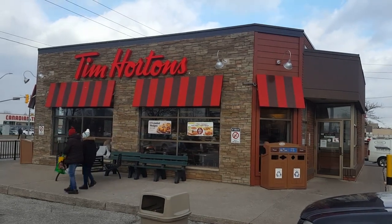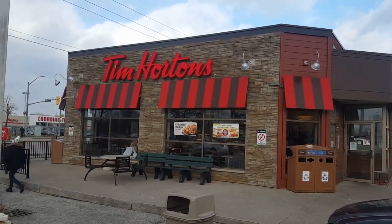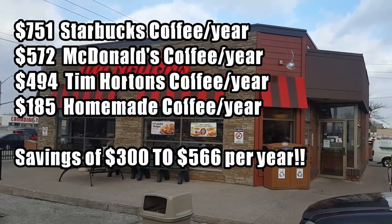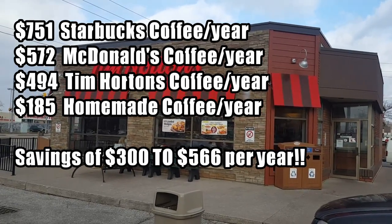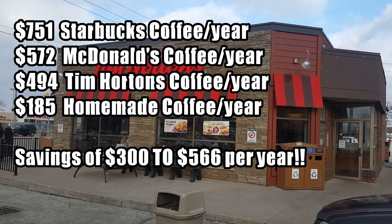So knowing now that it costs around 71 cents to brew coffee at home, if we were brewing our own coffee daily, it would translate to a cost of $185 per year. Knowing this, we could expect to save at a minimum over $300 per year in coffee, and even up to $560 a year if we were buying our coffee from Starbucks.